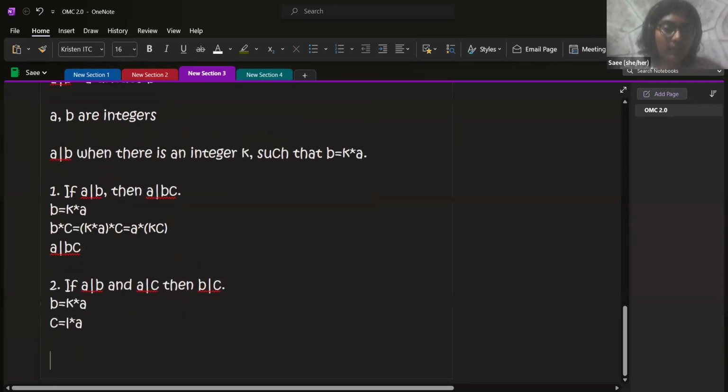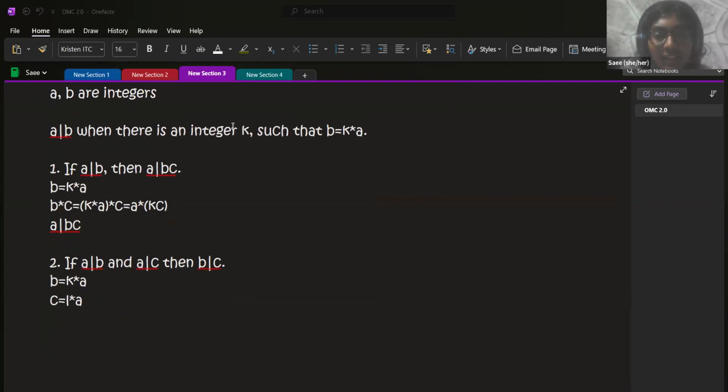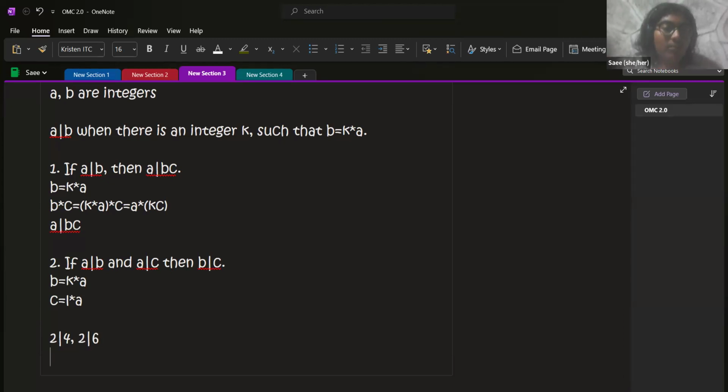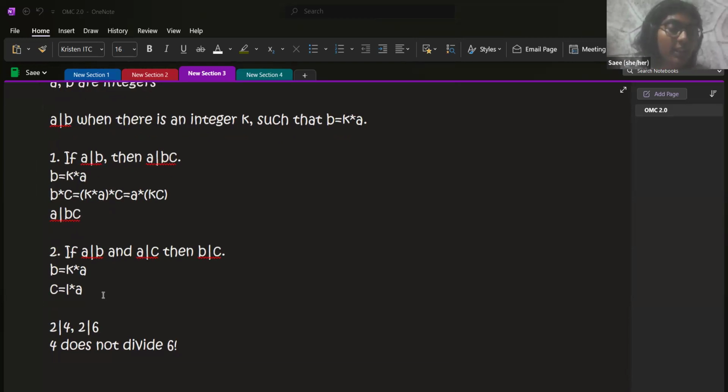So, okay, let's take an example. Lavish, since you are against this, or anybody else who is against this? Oh yes, I see an example. Aditya is saying 2 divides 4 and 2 divides 6. Okay, great. 2 divides 4 and 2 divides 6, but 4 does not divide 6. Okay? And now where is this argument failing?